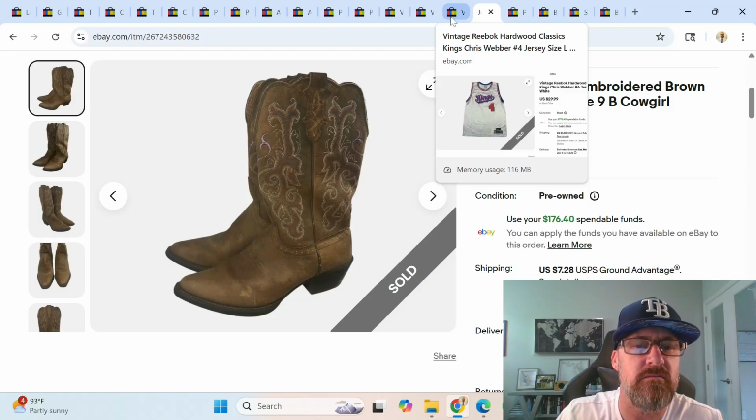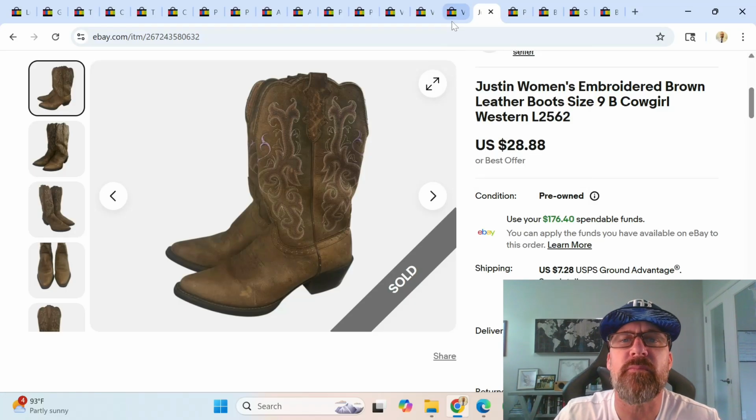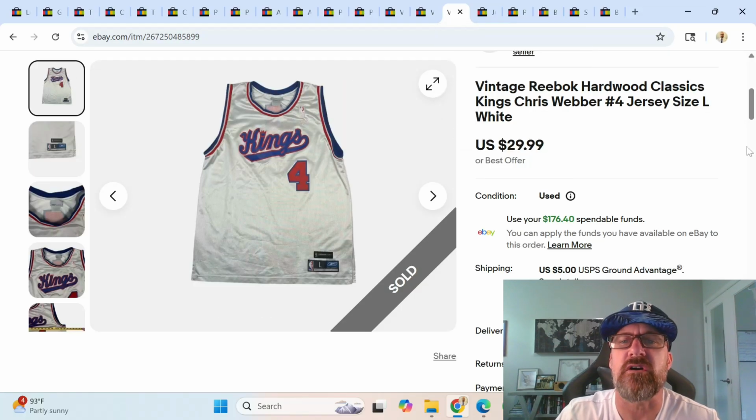But I'd probably pass on Justin boots next time, to be completely honest, unless they were more unique and maybe more rare material. Sometimes boot brands come with like shark or ostrich or these different kinds of materials. Those would probably do a lot better than just basic brown leather cowboy boots. All right, let's move on.